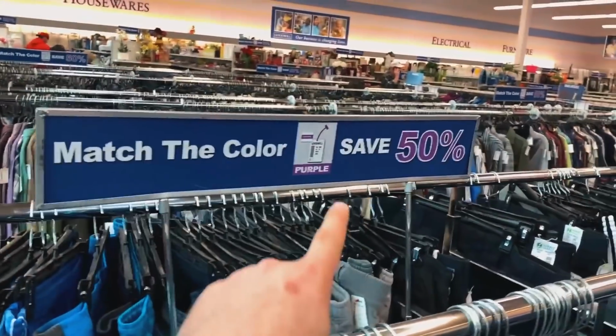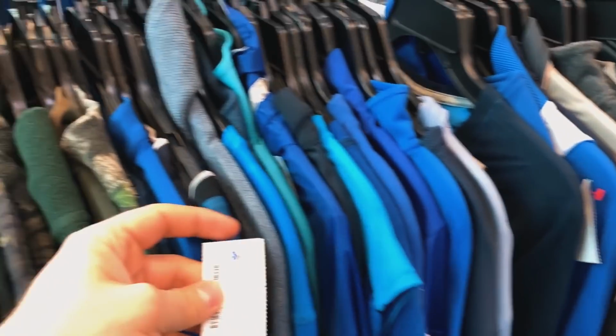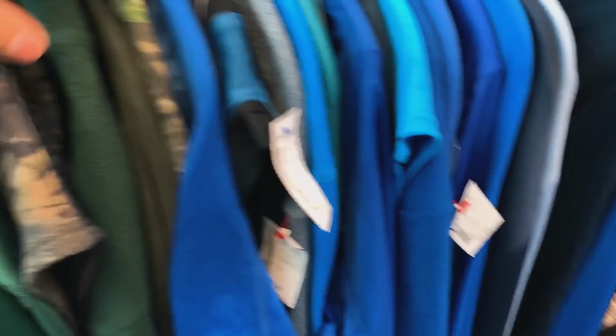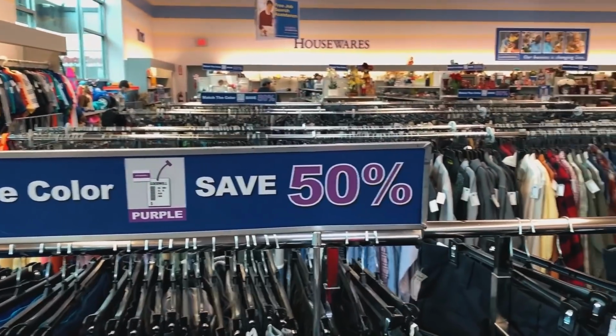Another side tip too is every single Sunday they change the color of the tag. So every single article of clothing in here, well, not just clothing, but any product in the entire store, is going to have this little color right here. So these are blues. So if we come through here, that's red. See if we can find that's yellow, blue. So if you come in here and hunt down the purple tags, that's gonna be 50% off this week, and then on Sunday we'll change to a different color.